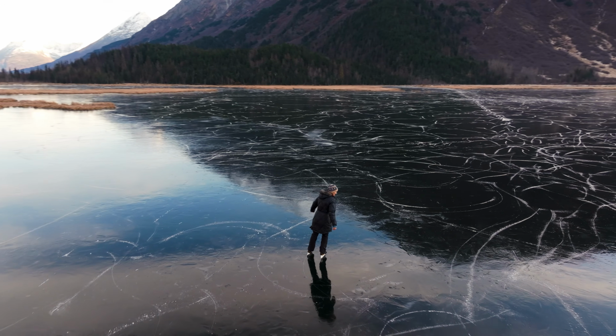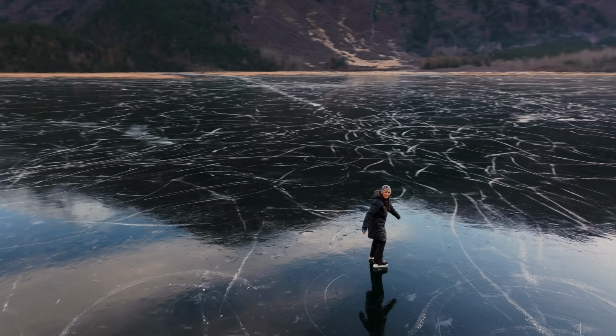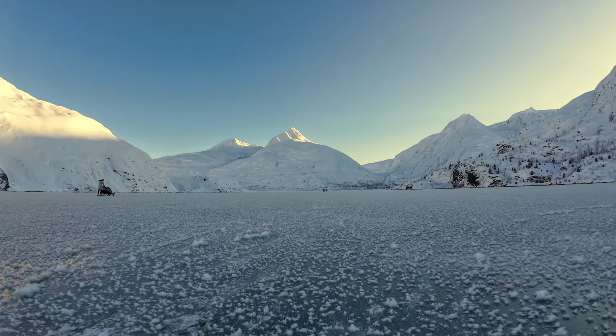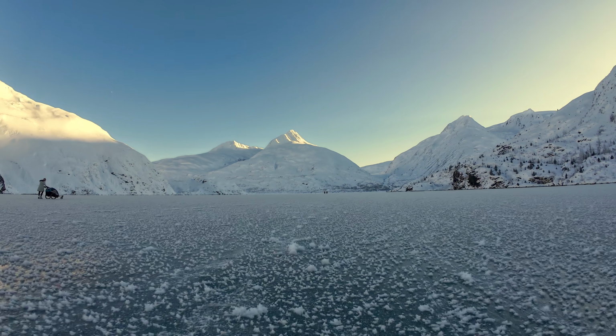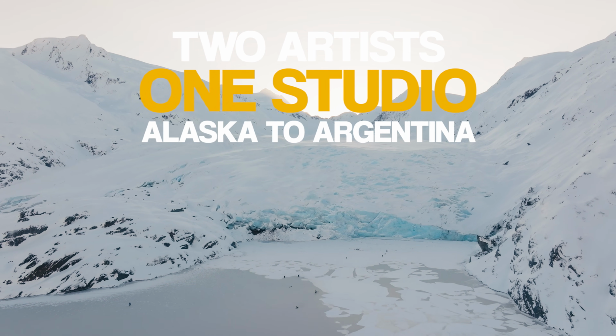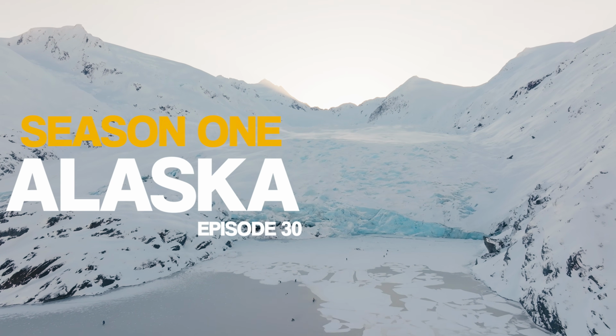But how risky is this activity? How thick does ice have to be to safely skate on it? And how does the ice produce these otherworldly sounds beneath our feet? Explore and learn with us as together we venture out onto wild ice.